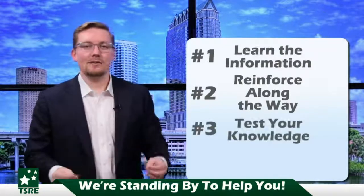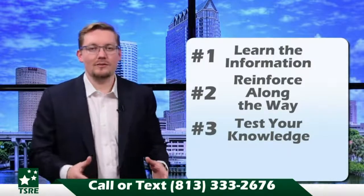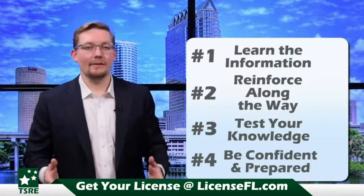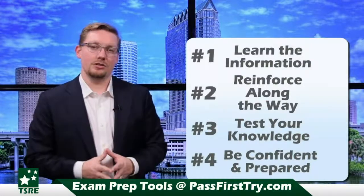Step 3, you've got to test your knowledge. The exam's going to test your knowledge, so if you don't test your knowledge in advance, you won't find out if you know what you think you know until you take the exam. And then step 4 is be confident and prepared, because even if you know this material, you need to be confident that you know the material.